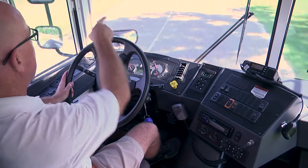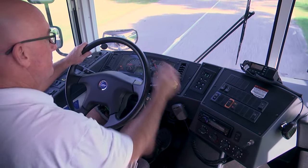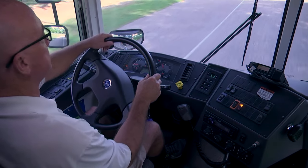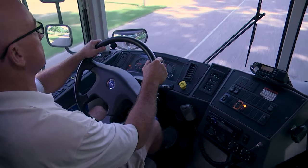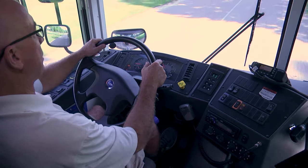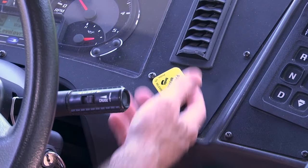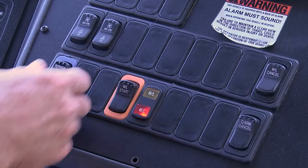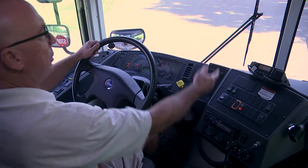Depending on road conditions, activate amber warning lights 100 to 300 feet by pressing warning lights start. Stop 10 feet before the stop and activate stop sign and red flashing lights by pushing service door button to halfway position. Pull the parking brake. Check mirrors, open door when safe by pushing service door button all the way and motion for students to load or unload.